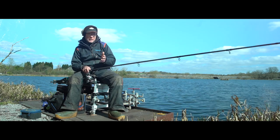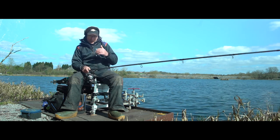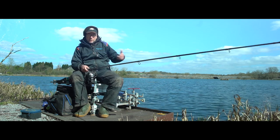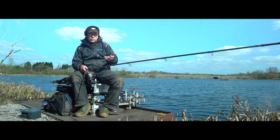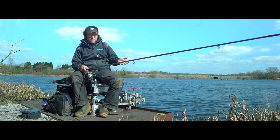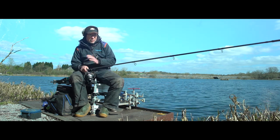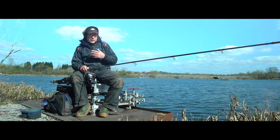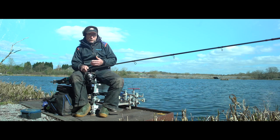So let me talk about the setup quickly. Now, like what I've said to you, I know what baits the fish get fed on here, and a little bit of background knowledge, if you go into a water such as this, is finding out, are there any carp in it? If there's carp in it, then it's going to be a pellet and a boilie approach. So the setup for me is really simple. I know I'm going to fish a method feeder.